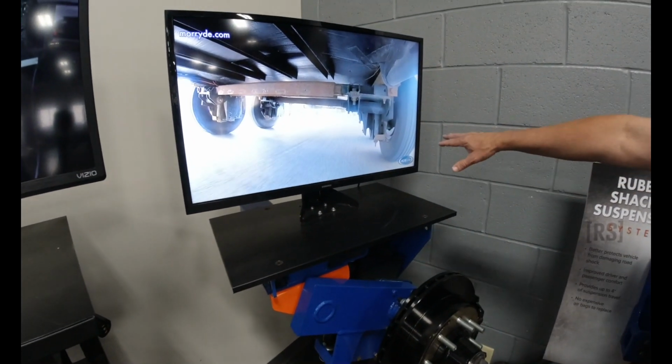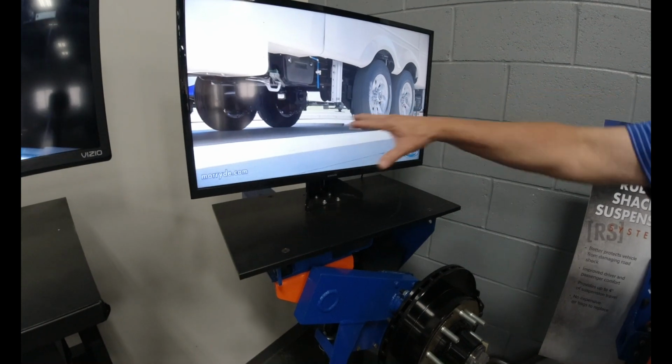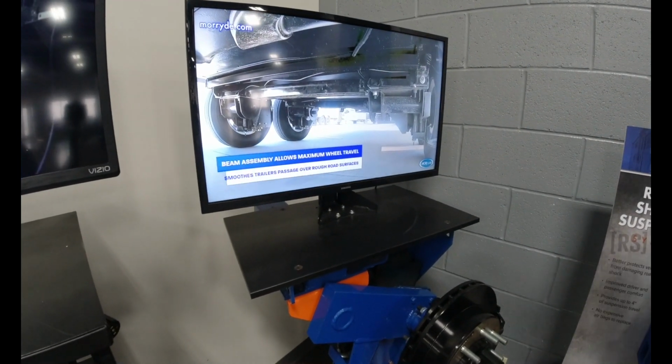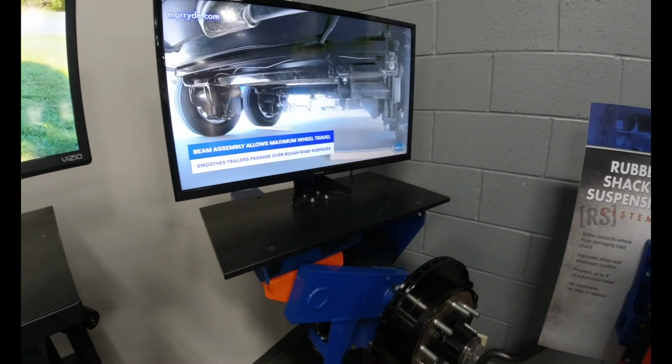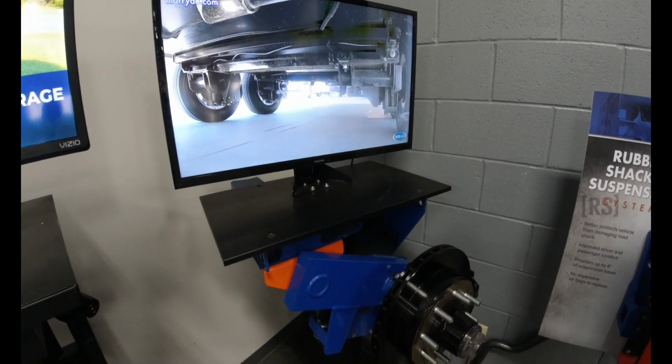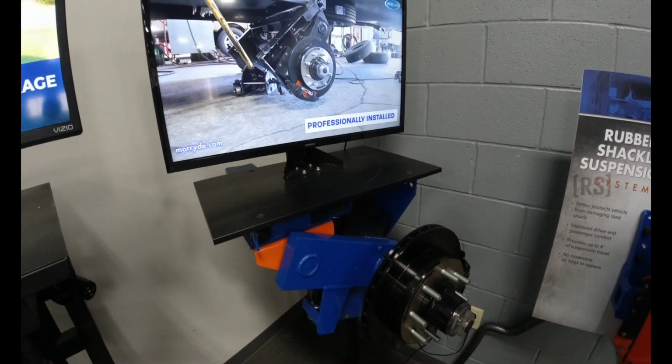Yeah. And here on the video, you can see that when one tire hits a bump, the other tire doesn't even know it, and that's due to the independent wheel action. And so this literally is just the best performing suspension system on the market. It's stronger, it's durable, and it's just going to protect that house on wheels from damaging road shock.